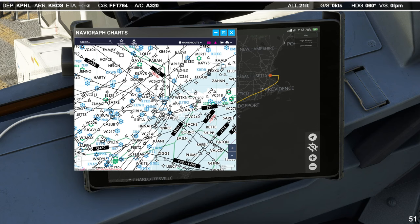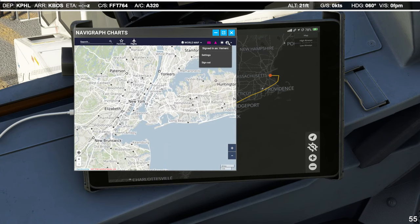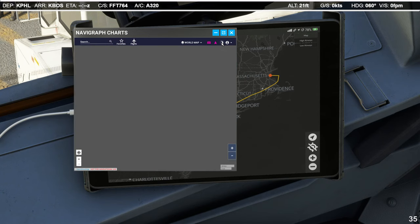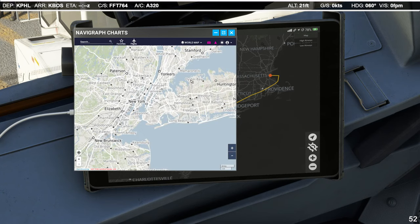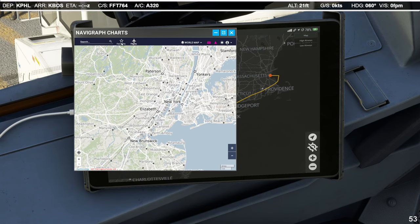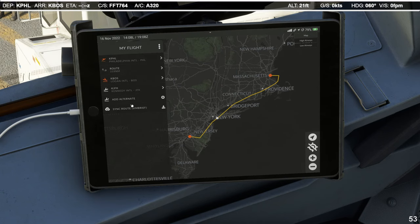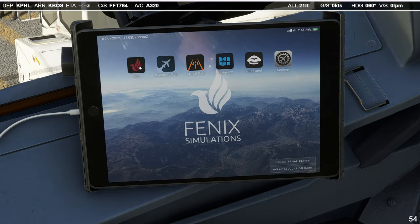Okay, so now what do we do to get weather? I definitely read that they implemented weather. But not sure how to pull it up or whether you can. There's nothing here. Anyways, let's not mess with that.